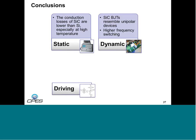For the driving, higher voltage swings are required for the silicon carbide MOSFETs due to their modest transconductance. Additionally, the parasitics in the board layouts must also be minimized due to the high speed, high power switching of these devices. However, it was also shown in this work that a standard silicon power MOSFET gate driver could be used to successfully drive all of these silicon carbide devices.